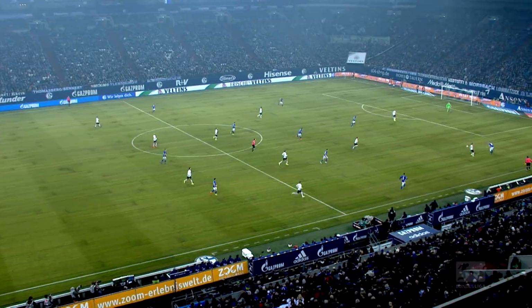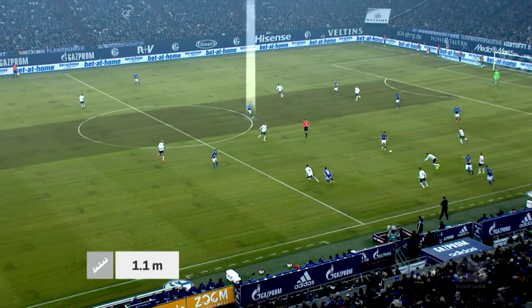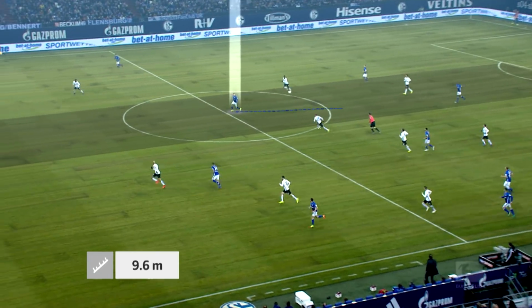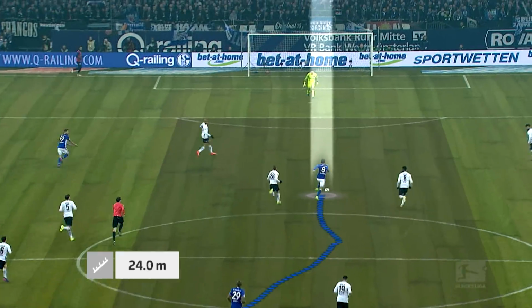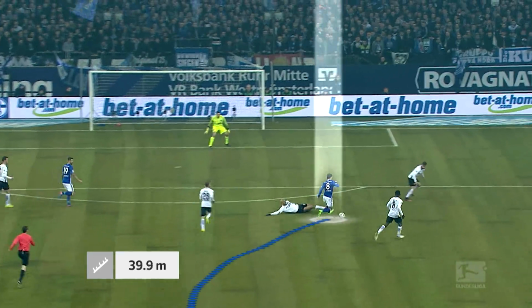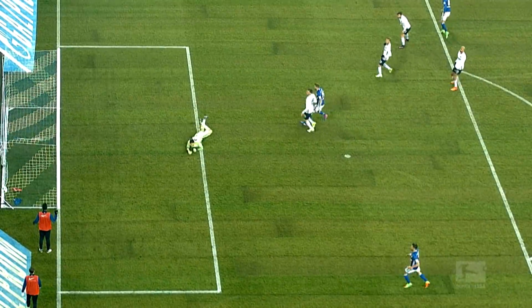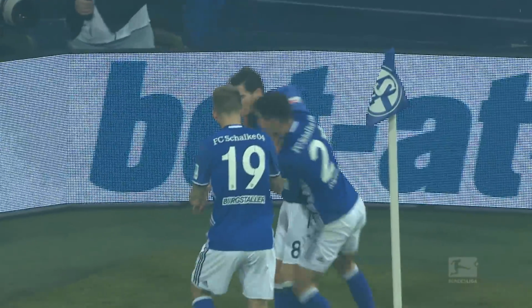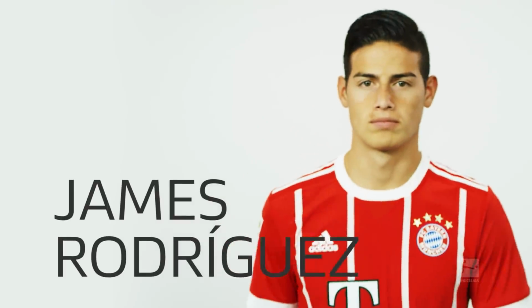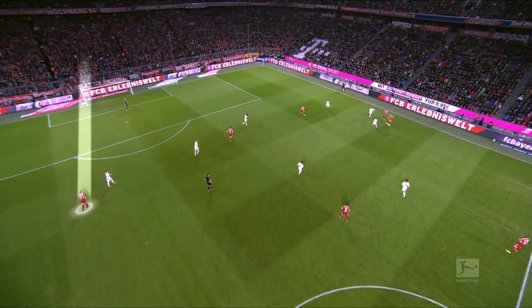Here you can see how he looks for those deep runs and makes his way through the entire opposition half on the ball. Goretzka is fully focused on running at goal. Goretzka's got some room in front. He's going to try and push through and get the shot off, which he's done beautifully.